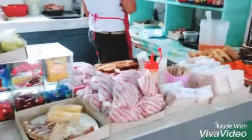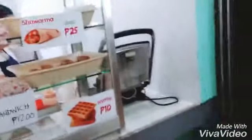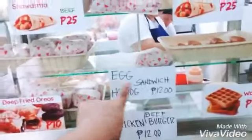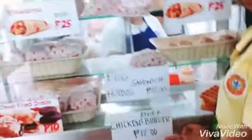These are the snacks you can buy here. If you want to eat a snack, we also have shawarma house. You can buy it for only 25 pesos for different flavors, like beef, sisig, and they also sell egg sandwich, hot dog for 12 pesos, and burger, beef burger.